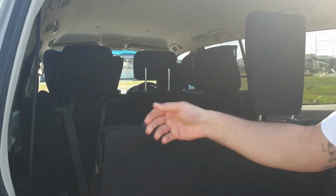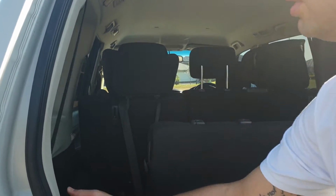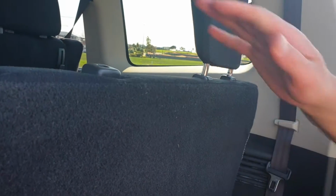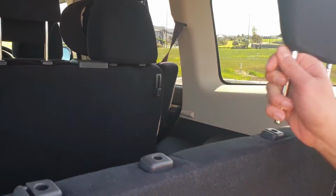And now the people in the back have got their seat belts on each side, nice and easy to pull over. And then mostly kids will be sitting in the back over here as well. And then of course, if you want to close it up, repeat the process again.